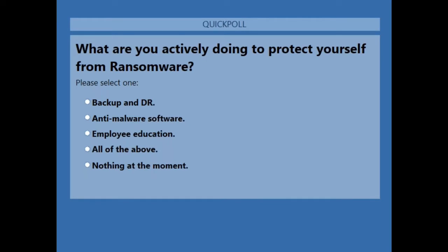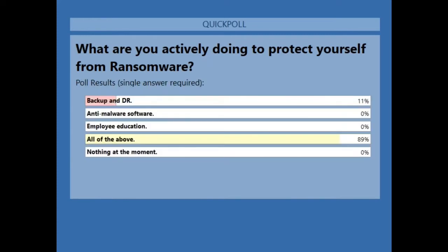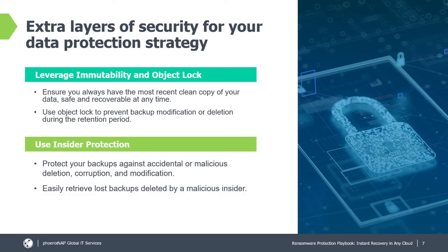Yep, and this one is also super interesting for us. I hope nobody is going to answer the last answer, and that almost everybody is at number 4, or hopefully is trying to get to number 4. So we'll see in a minute what the answers actually look like. Let's give it another second. So, all of the above, look at that, almost 90%, with 11% backup and DR, and what we were hoping to see, the last one at 0. Excellent, very cool. Thank you guys for taking the time to vote.